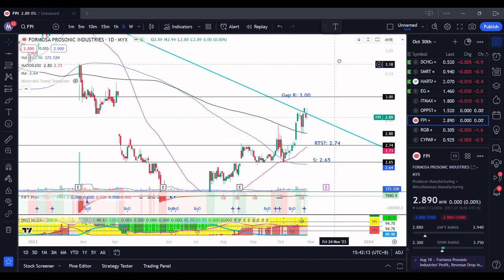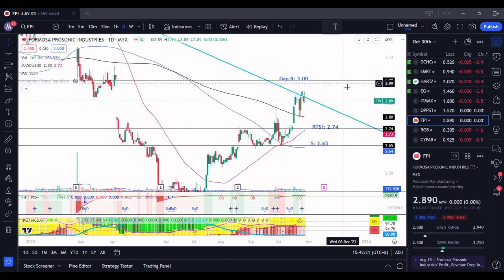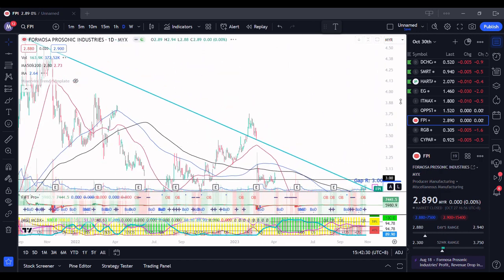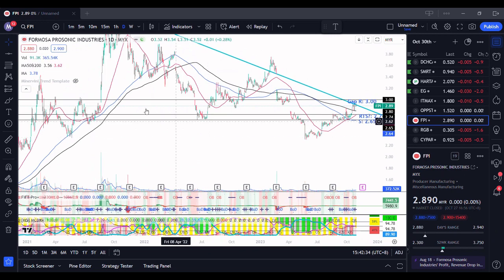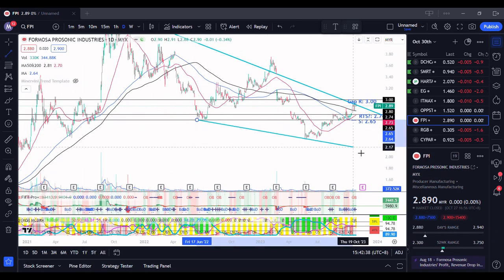FPI. Okay, FPI. I think the company is generally a good company, but I don't know what they do lah. I think it's some tech counter or something like that lah. Then you can see that it's generally in a downtrend lah. If you look at it from far, it's kind of like a downtrend.